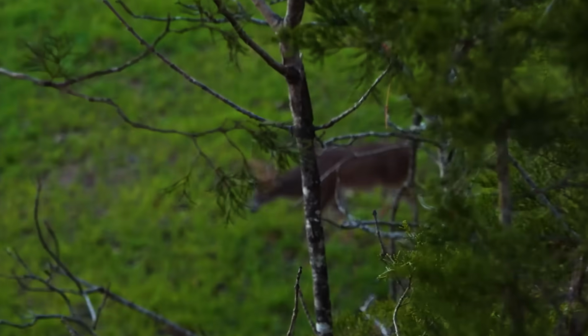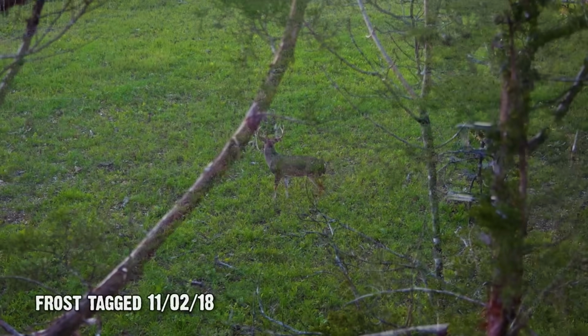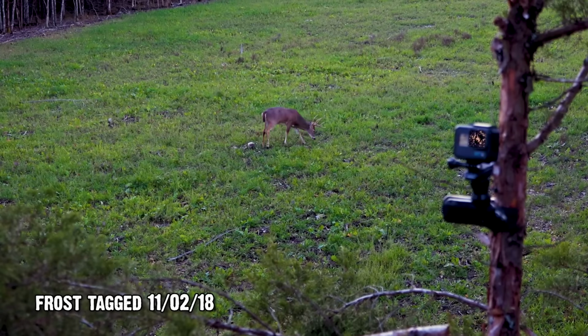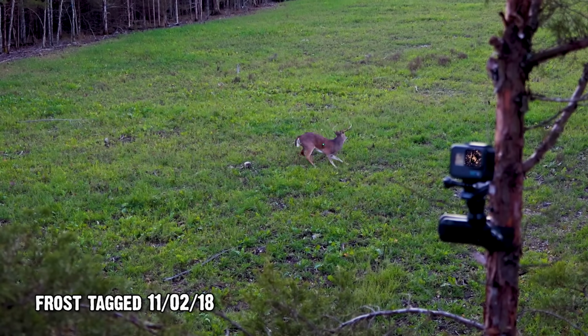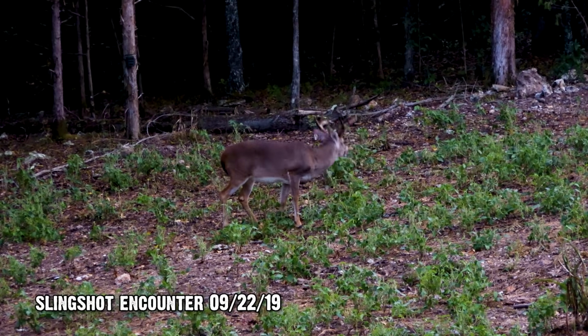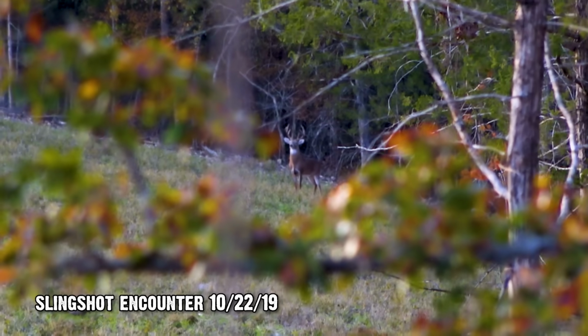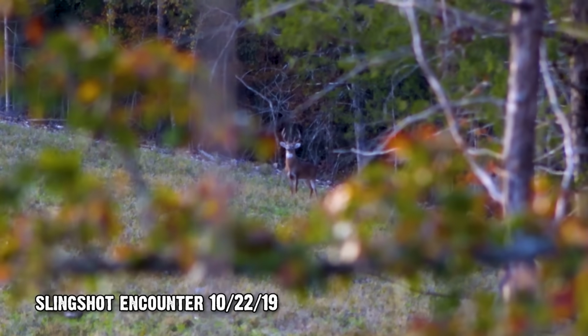In fact, the first time we hunted that stand was during the pre-rut, early November, and I tagged a nice buck we call Frost. The next season, Grant had several encounters with a mature buck we called Slingshot. Unfortunately, we weren't able to put Slingshot in the freezer at that time.